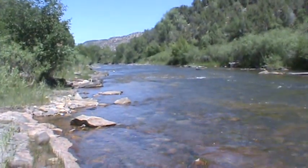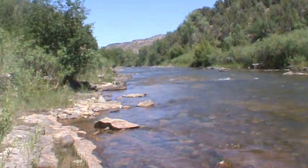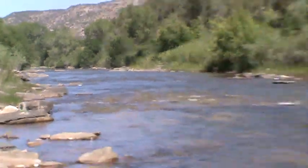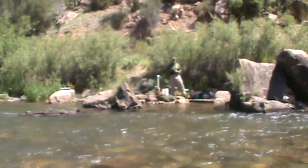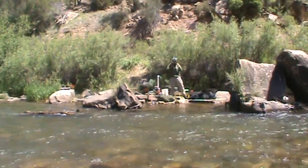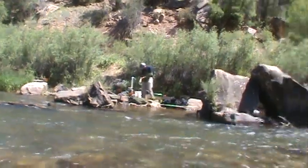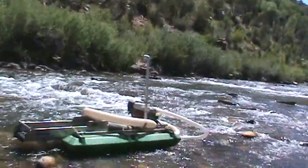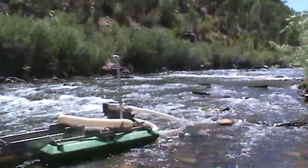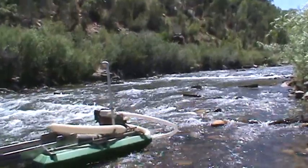It's a beautiful day, beautiful river here in western Colorado. Not bad. A little cool, but not bad. And we're here for some gold dredging.